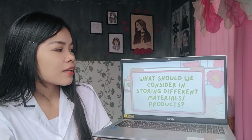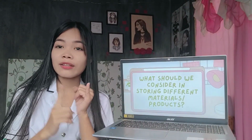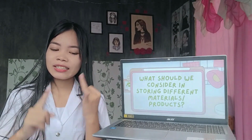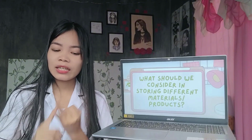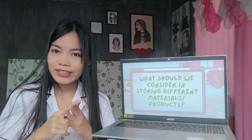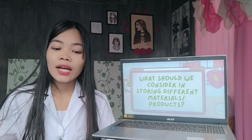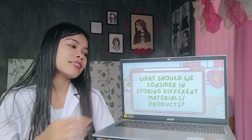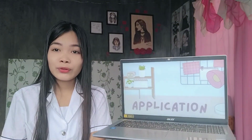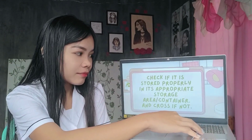Next question: what should we consider in storing different materials or products? So what are those things? Again, categorization of materials, proper storage containers, temperature and environmental considerations, organization and accessibility, cleaning and maintenance, and promoting responsible practices. Okay, very good. So this time, to assess your knowledge and understanding, let's have our application.